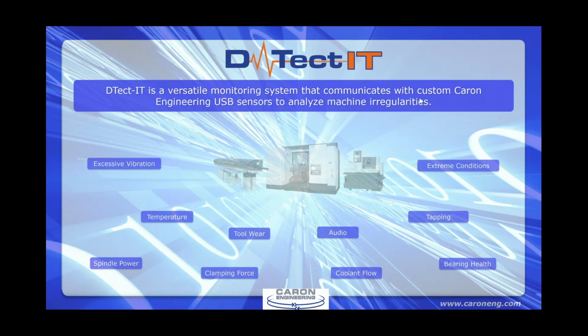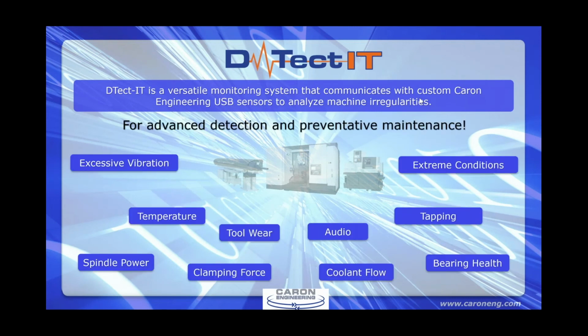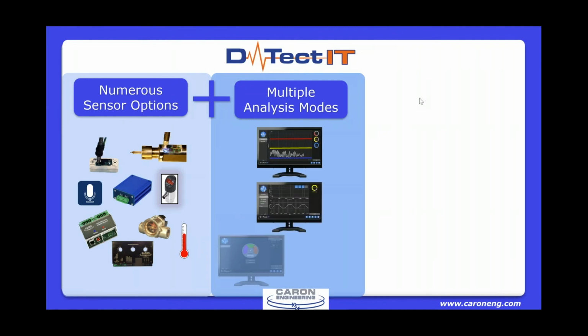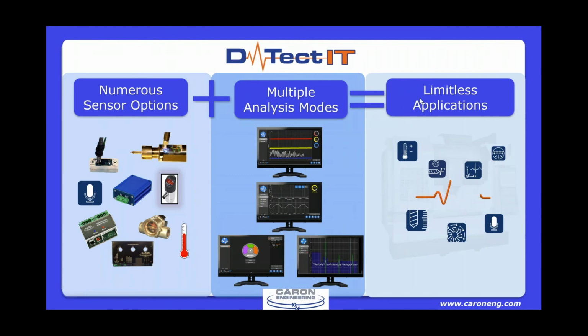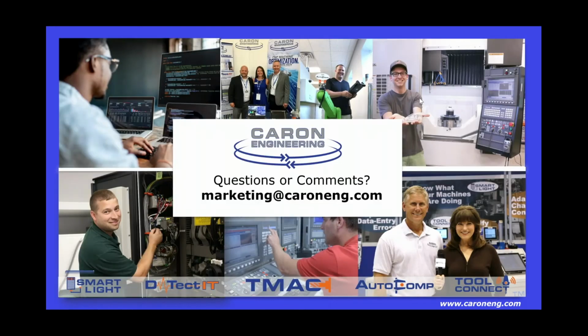I wanted to quickly, while I have a few moments, introduce another one of our flagship products. It's called Detect It. Detect It communicates with custom Caron Engineering USB sensors to analyze machine irregularities and also make those corrective actions. We're constantly discovering with this product new applications for this, and it's based on the enormous amount of sensor options that are available combined with the multiple analysis modes.